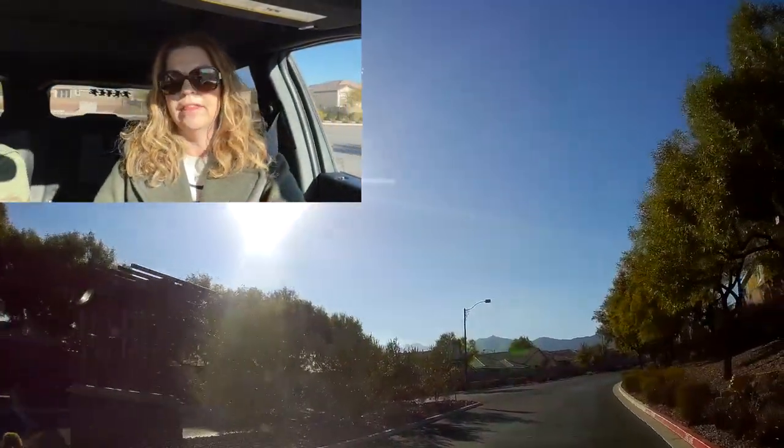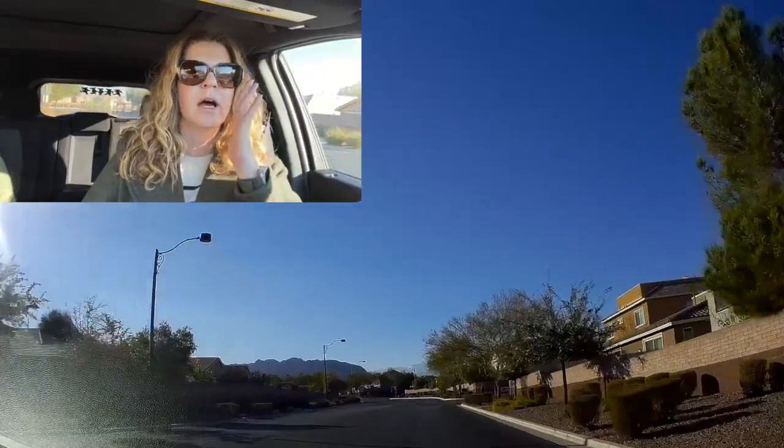So this is Northern Terrace, which is another sub-community within Providence. And this one has its own community pool and like a little clubhouse. Let's see if this is gated.